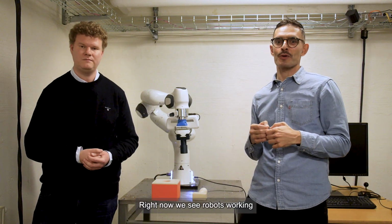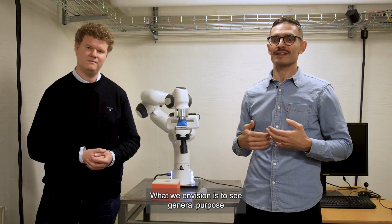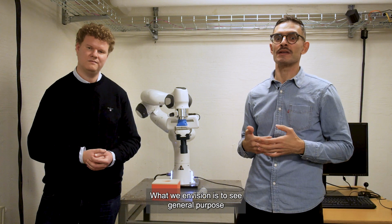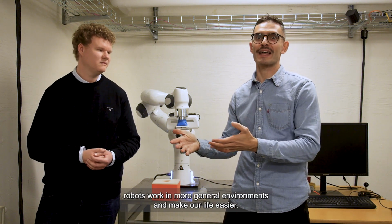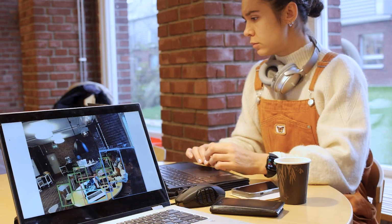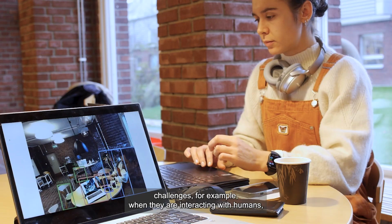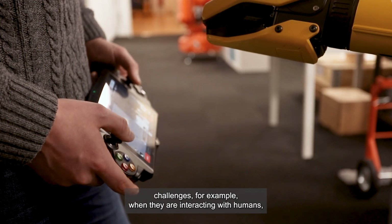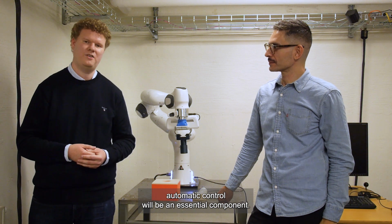Right now we see robots working in industrial environments as also in our labs in academia. So what we envision is to see general purpose robots work in more general environments and make our life easier. Yeah, so to solve different robotics challenges, for example, when they are interacting with humans, automatic control will be an essential component.